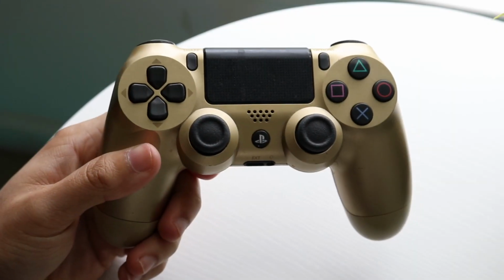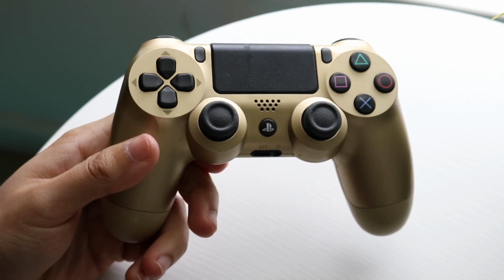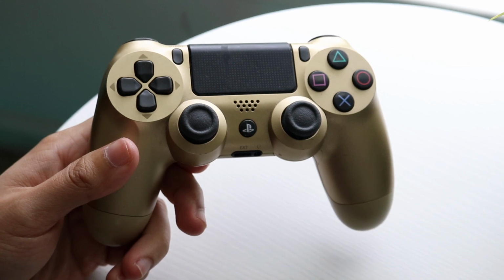So you might be having an issue with your PlayStation 4 controller where it's just randomly disconnecting. Now, what does this mean? Well, essentially, your PlayStation 4 controller just keeps disconnecting from your PlayStation, from your PC.